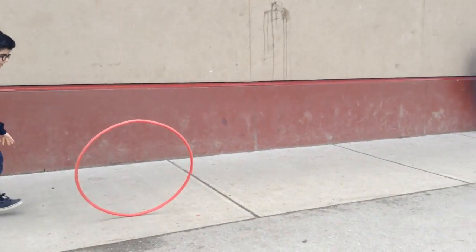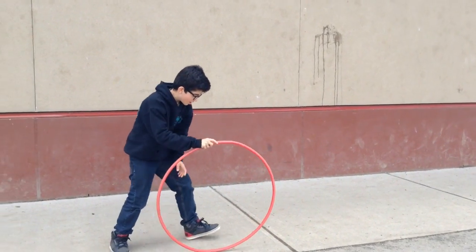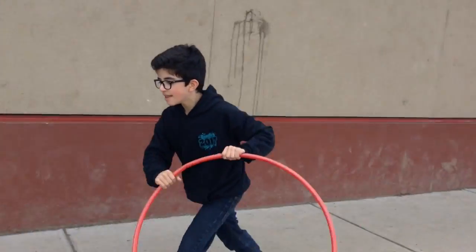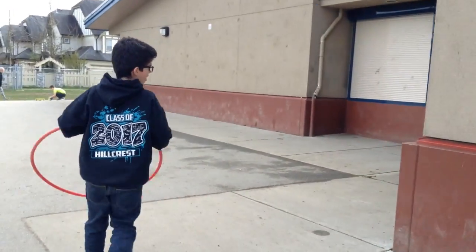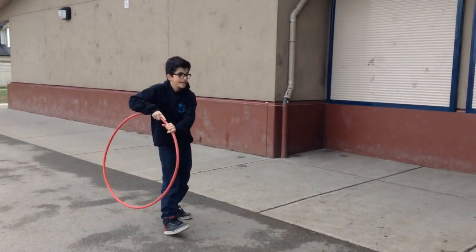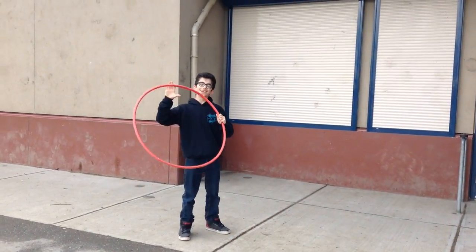If I slide it, the ground is pushing it in the opposite way of the force, which is putting an opposite force, making it go the other way. Another example of Newton's law: if I throw it like this, against the wall, it bounces back. For every action, there is an equal and opposite reaction.